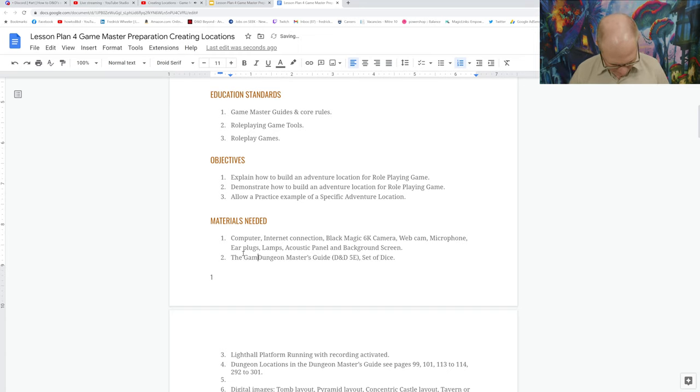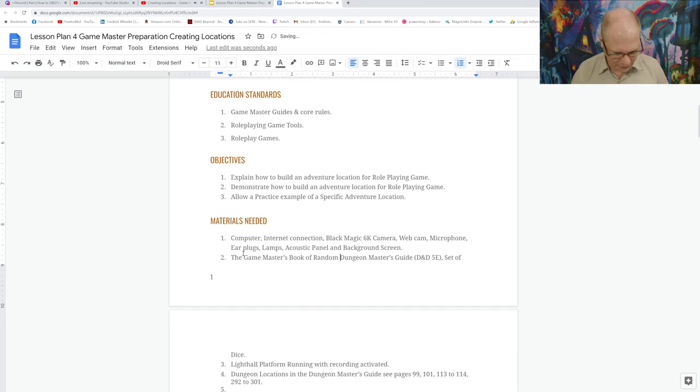The Game Master's Book of Random Encounters. I know that doesn't say locations, but it is basically encounter areas, and there's a bunch of them. I've done a review on it already, and it's a fabulous book. That would be my top pick as a book if I was going to use one to deal with locations.